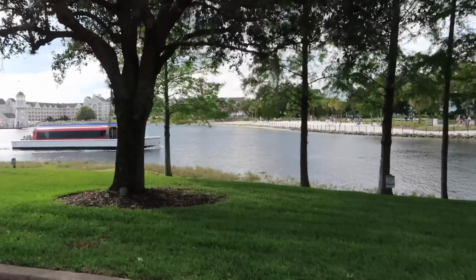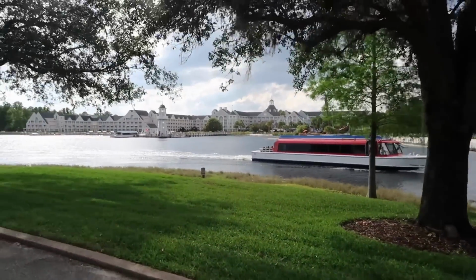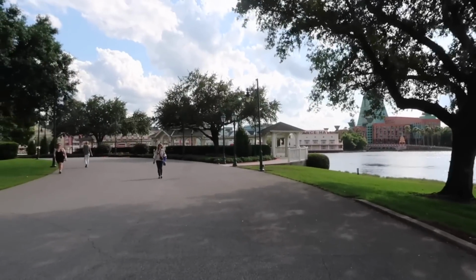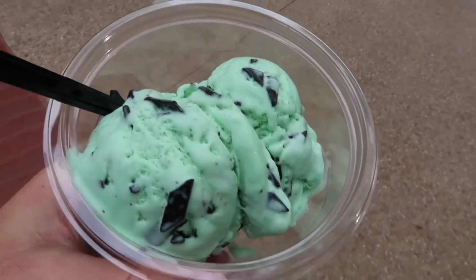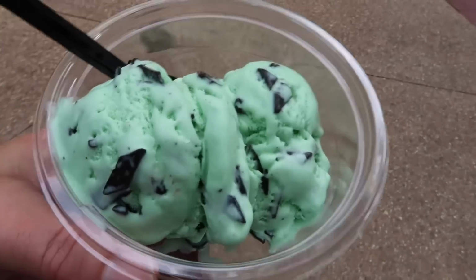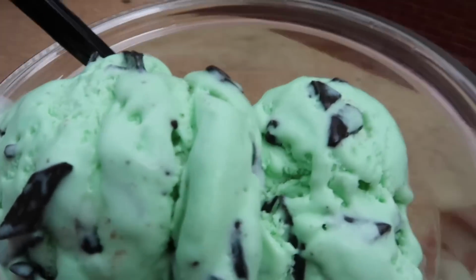And as we're exiting out, there goes the Friendship boat we rode in. We opted to walk back. We got Yacht and Beach Club over there, and we're almost back to where our vehicle is. And I want to show this because I got a little something for the sweet tooth. Mom wanted a Dole Whip, but they wouldn't have Dole Whips at Epcot. So I said, there's an ice cream place on the way back over to where we're parked. So decided to get this.